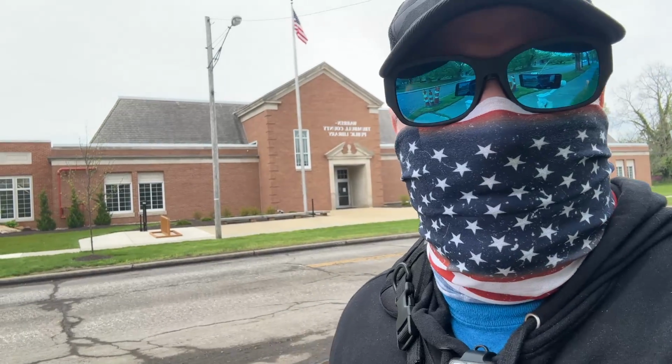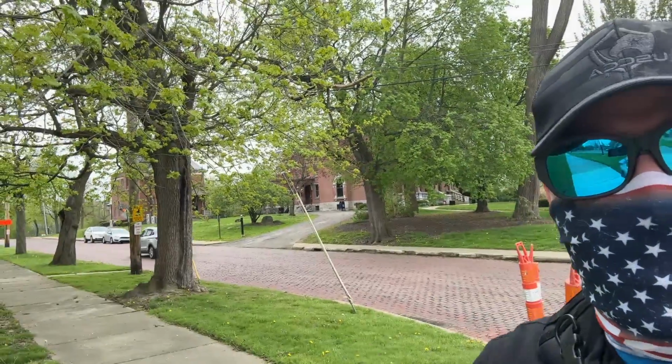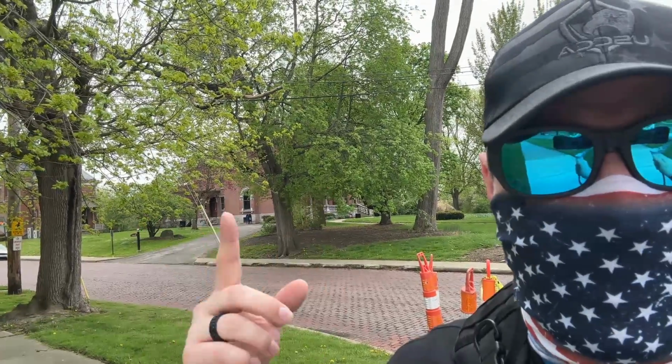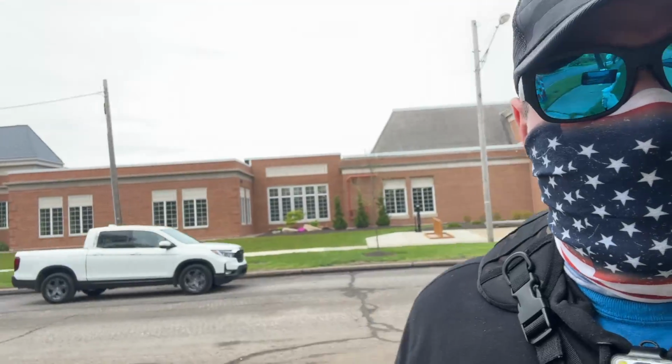Welcome. We're currently in Warren, Ohio. It's a smaller city, but we're looking at their public library, which is right across the street from their city hall. Let's see if we can get a good view of that as well. This building right here is their legal services building, and just behind that you'll find the city hall building as well. So today our goal is to go through the library and see if we can get some information on the building.